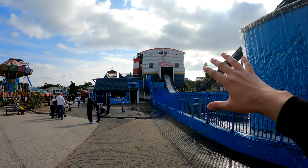But yeah, Wave Swinger was really good. Really, really enjoyed it. We're going to head off towards Thomas Land now. Is that the entrance? I'm not quite sure. I've only ever been in here once, and the last time I was in it, it was really, really good. Are you ready for some Troublesome Trucks action?